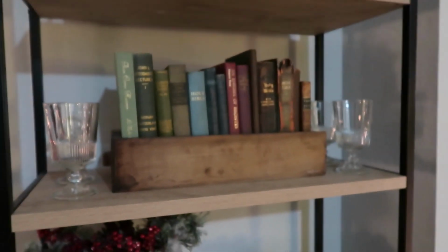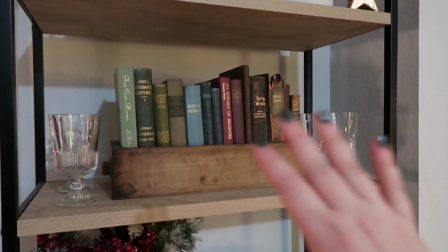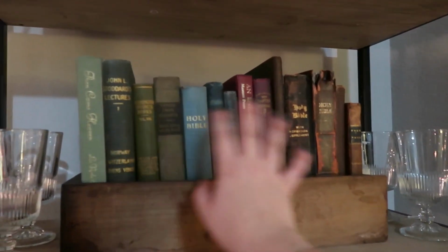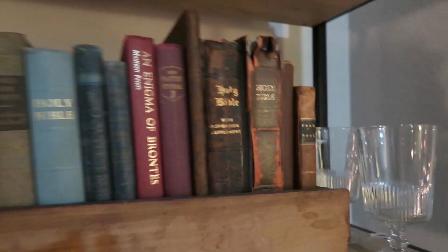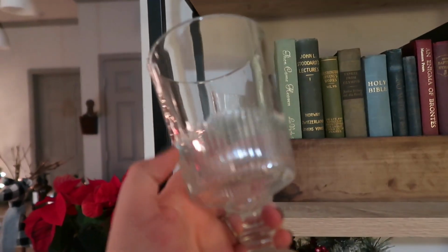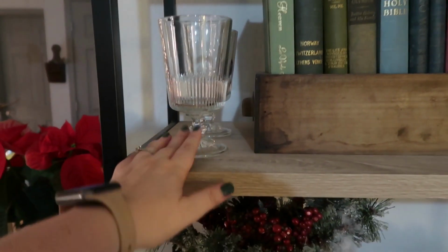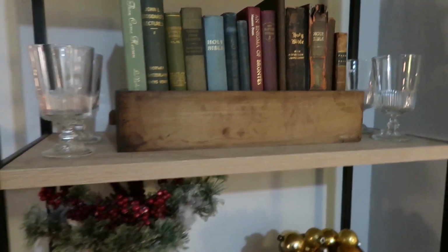And I know this isn't Christmas, but I did want to talk about this. I think this is my favorite shelf on this shelf. I just put a bunch of books in an old drawer, and old books too. I love these Bibles. Aren't they so amazing? I think that's so special. And then these, I love this ribbing too. Glasses I got in an antique store. He was having a huge sale. They were $5 for the set, and I just think they look so beautiful.